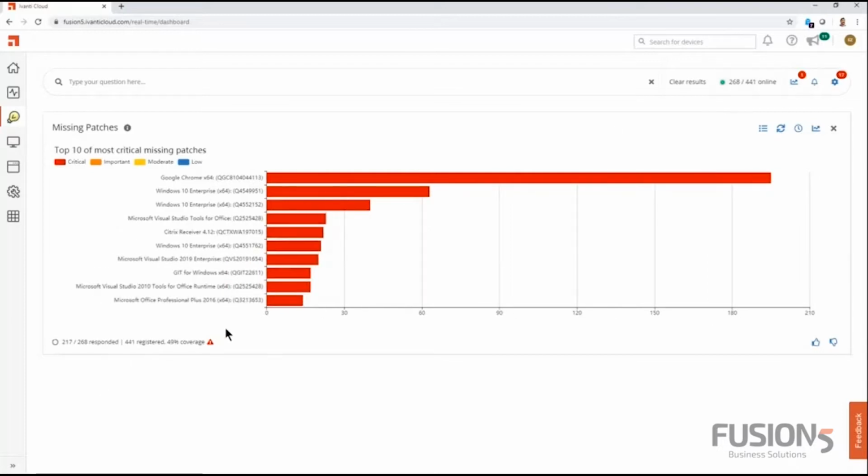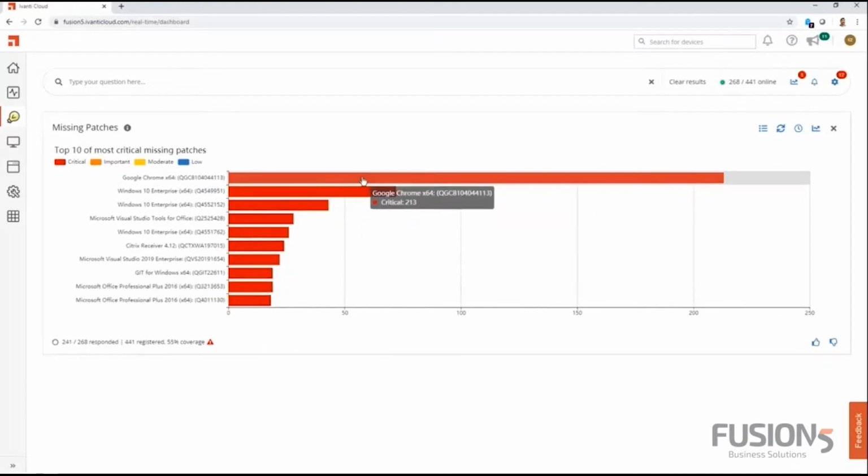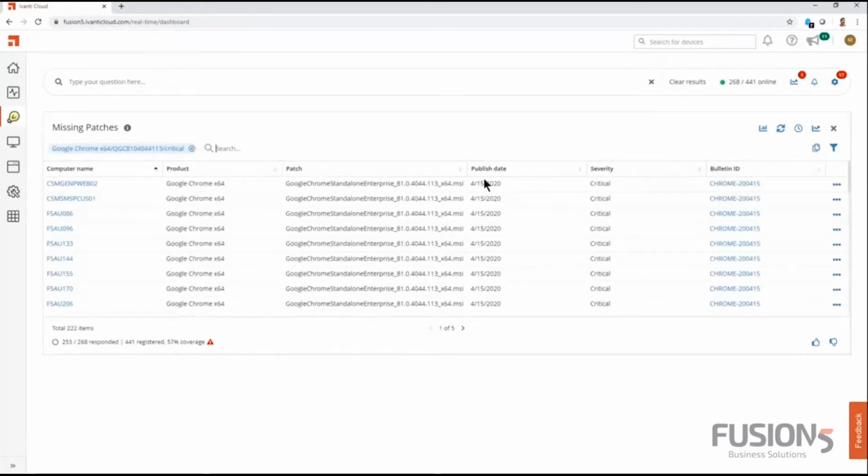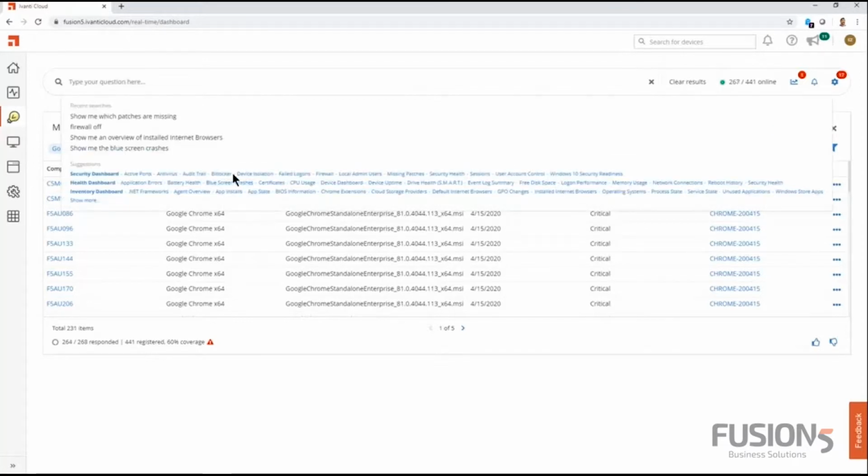But what it's doing is reaching over pure internet, no VPN required, and telling me that Google Chrome needs to be patched. I can click on that, and you can see here that on the 15th of April, Google released the vulnerability saying there's a critical patch. Our IT team's also using this tool every day, and if I log back on tomorrow, this will be patched because they would have deployed the necessary patches to the endpoints, again, over pure internet. So that's from a security perspective.